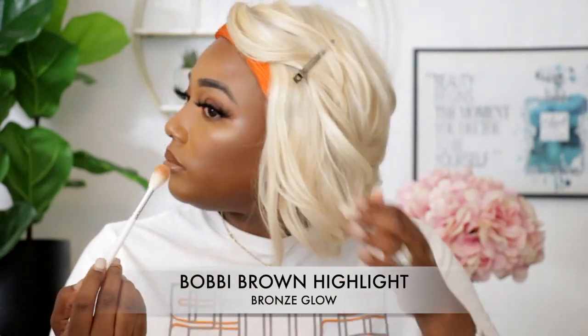All right, so you see me taking the Bobbi Brown highlight. Yeah, sometimes I do, sometimes I don't, but today I did. So I'm highlighting my cheekbones, my nose, and I'm going to detail the center part of my lip.